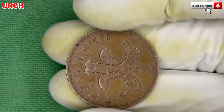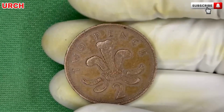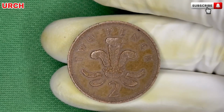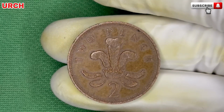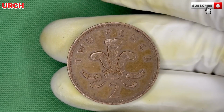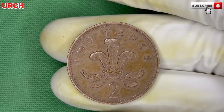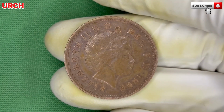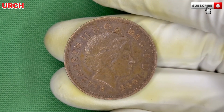So next time you come across a British 2-pence coin, especially one from 1998, take a moment. Look closely. Because it just might be one of the rarest treasures hiding in your pocket. And if the stars align, if the coin bears the right marks, condition, and story, it could be worth not just a few pennies, but an astonishing $28 million.